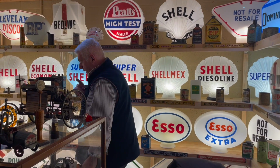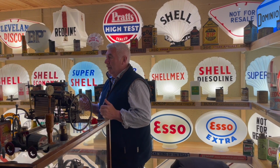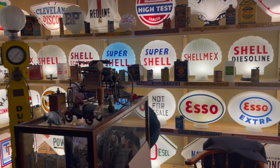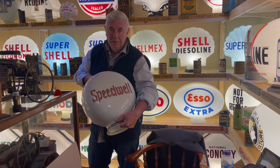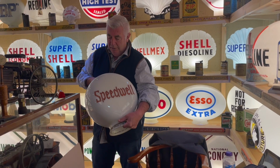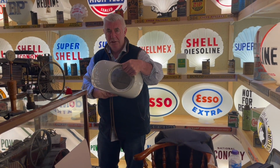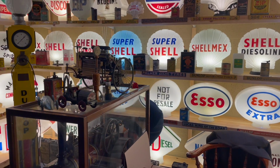At this sale, another globe that I bought was this petrol globe. Really early Speedwell, really turn of the century, early petrol make. In really good condition. This one was actually on the front of the Richard Edmonds catalogue.